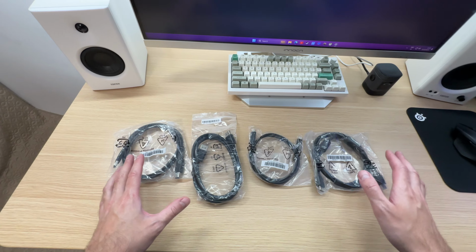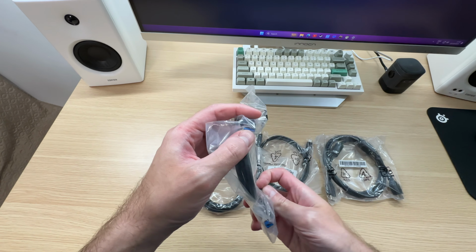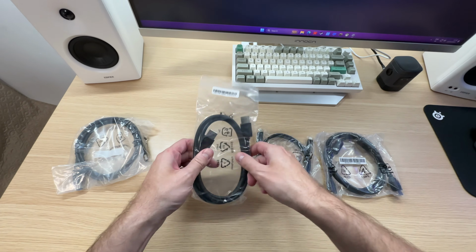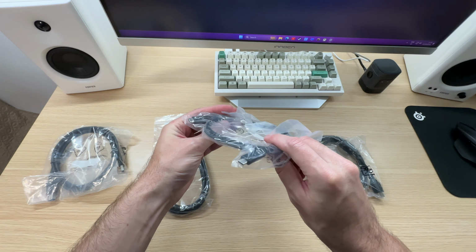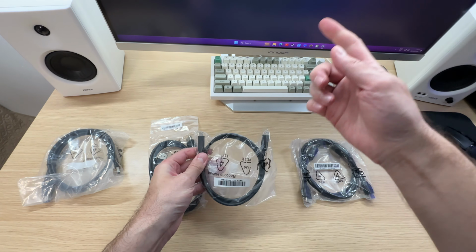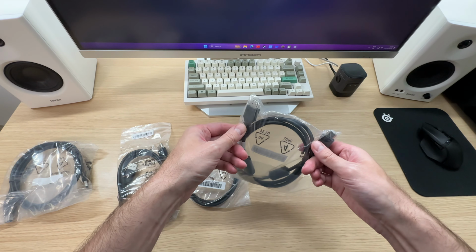In the box with the monitor you will get all the cables you need. USB-B to USB-A, that's DisplayPort, Thunderbolt cable, that's for the USB Type-C connection, and HDMI cable.